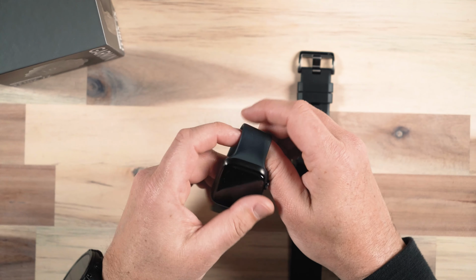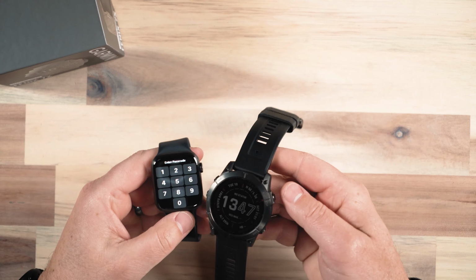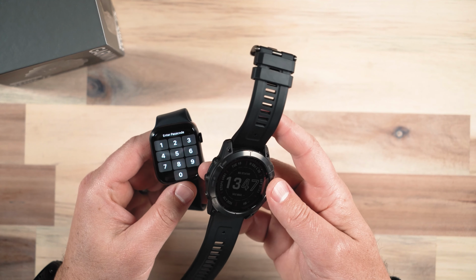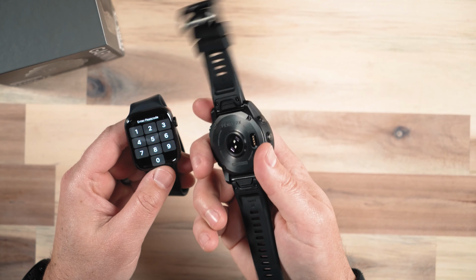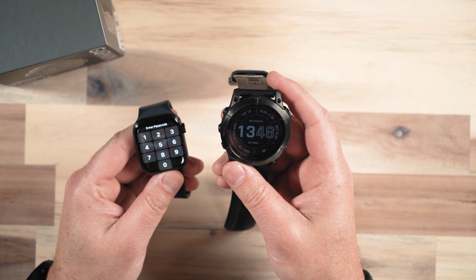So if you've been thinking about something else besides an Apple Watch, I highly recommend considering a Garmin device. These Garmin watches give you the watch look. These watches are beefy and they come in different sizes, so you don't have to go with a watch as large as this. But if you're kind of tired of the Apple Watch, I think a Garmin device might just be for you.